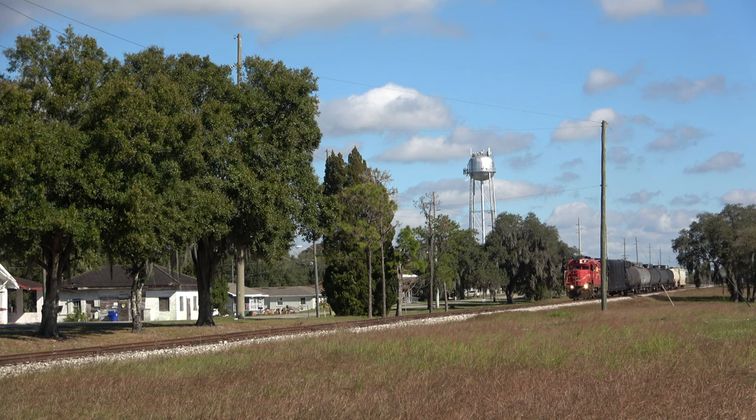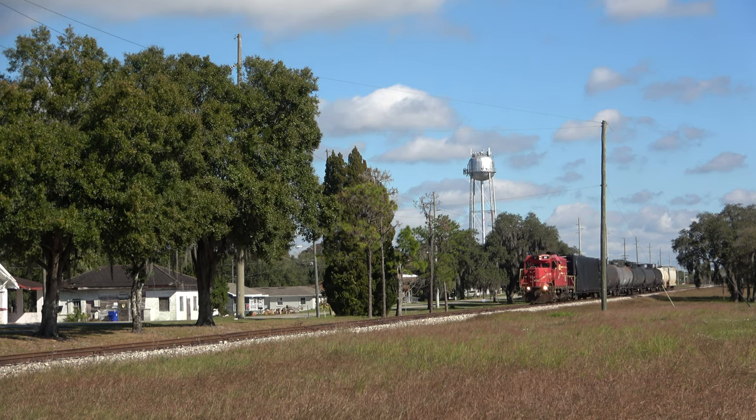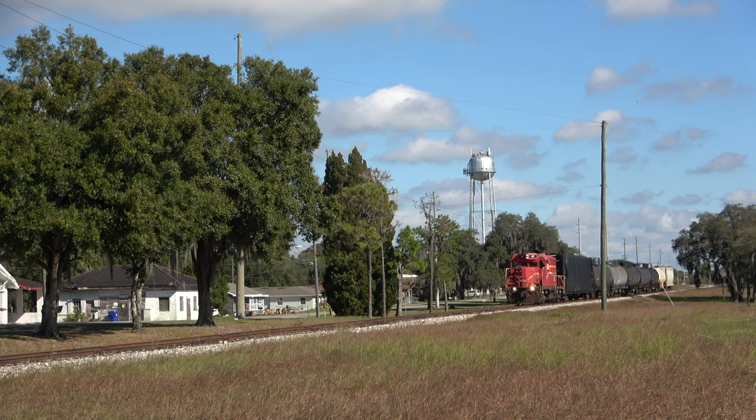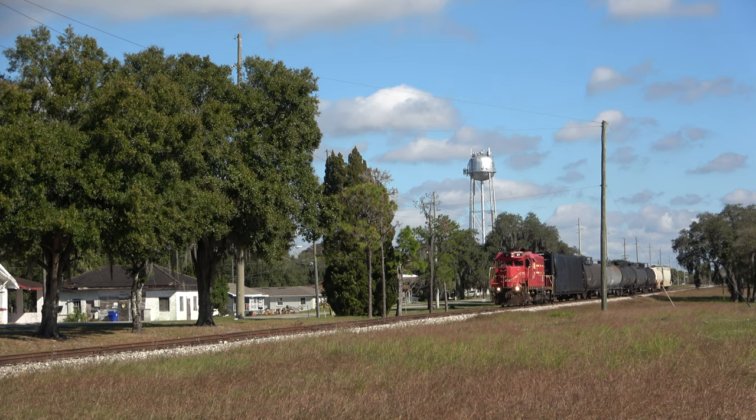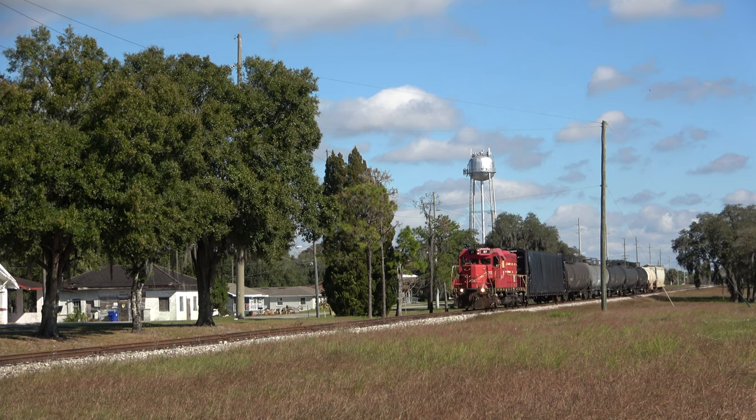The Florida Midland crew was well acquainted with me and Max by now, even giving us a little horn show as they slowly but surely closed in. For whatever reason, I love how this scene turned out. Even with the dead grass, there's something about a short line through a field that I can't quite get enough of.